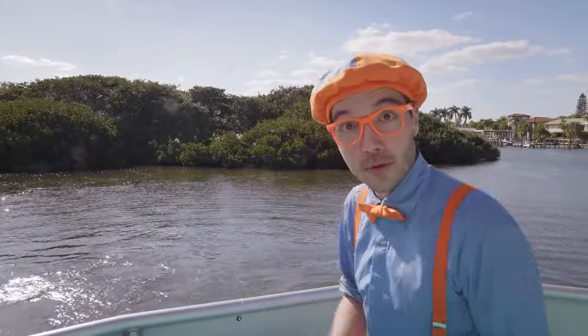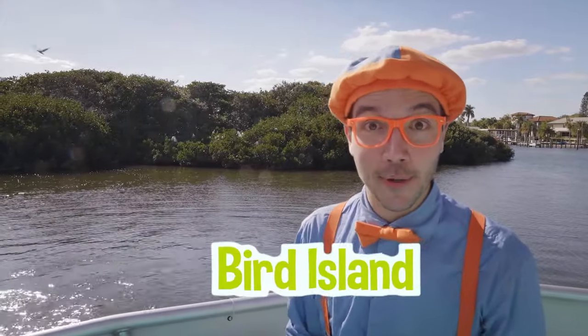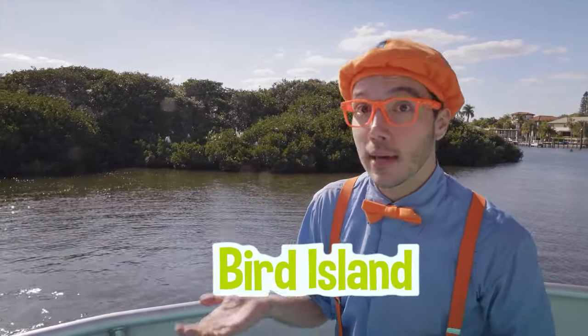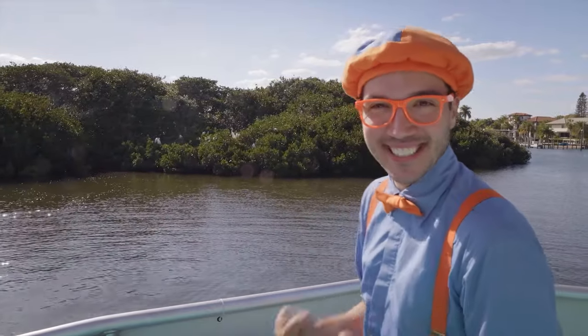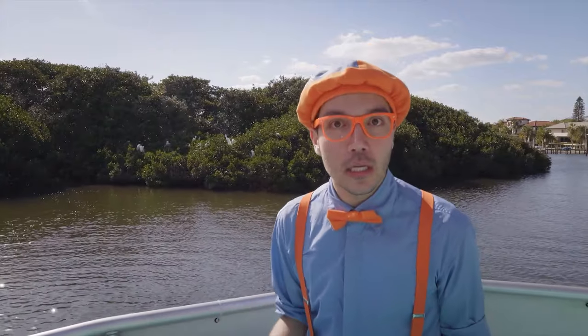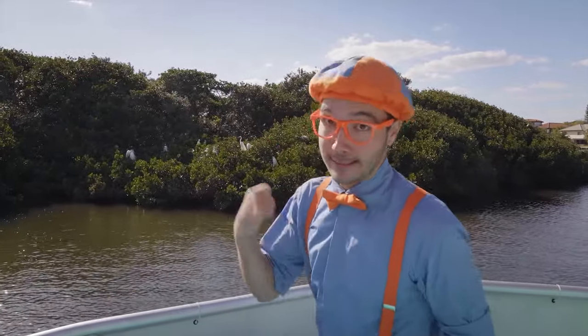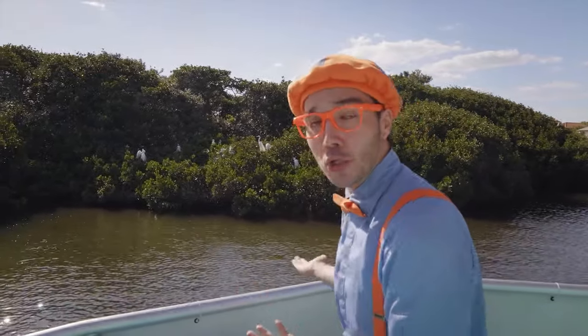Look at what we found! Yeah, this is a seabird sanctuary, and it's called Bird Island because no one else is allowed to go on it. It's just for the birds. And this island is filled with a lot of birds. Last year, over 1,500 birds hatched! Whoa! And that's a lot of birds. And there's all different kinds that live here. Let's see if we can take a closer look.